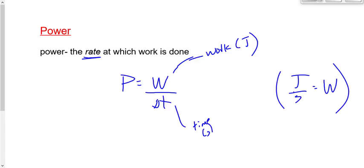Now, you got to be careful here. Work, the symbol for work is W. The unit is joules. The symbol for power is P. The unit is W. These two W's mean completely different things. This is work in joules. This is power in watts. If you prefer to use joules per second instead of watts, that's okay, because they mean exactly the same thing.